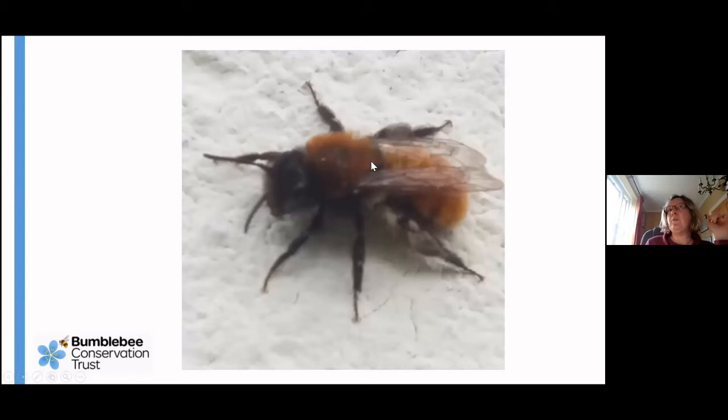It's one of the most bumblebee-like of the solitary bees. Okay, so Andrena fulva, tawny mining bee, stunning bee, and from head to tail it's this tawny red colour. You don't get any bumbles that look like that. And this is why I've put these in, even though they're from a different group, because they're good to compare.